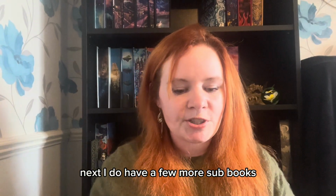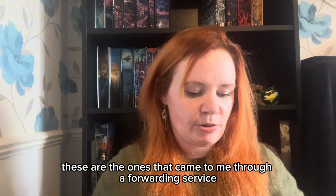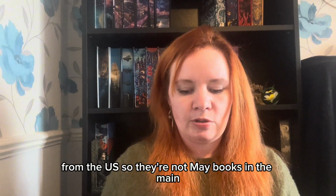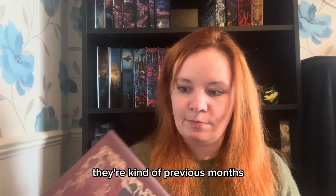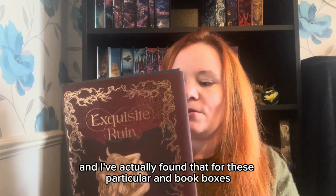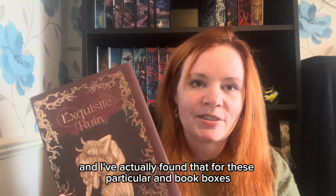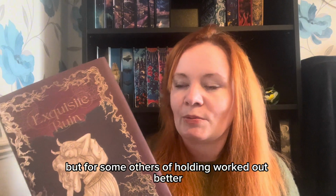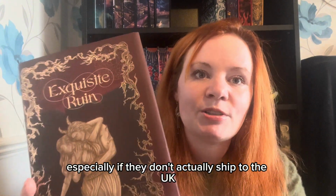Next, I do have a few more sub books. These are the ones that came to me through a forwarding service from the US, so they're not May books in the main, they're kind of previous months. These are all quite in Moonlight, and I've actually found that for these particular book boxes it's better for me if they just come directly to me, but for some others the forwarding works out better, especially if they don't actually ship to the UK.